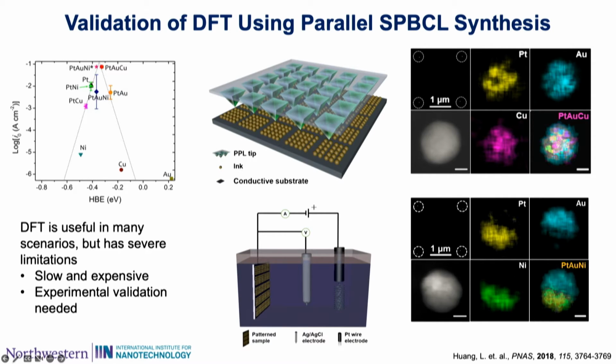And if you're not used to looking at these, this is looking at basically hydrogen affinity to a surface. And no big surprise that platinum is really high. That's the material of choice today. That's what everybody would like to replace. If you look at the apex here, platinum gold nickel and platinum gold copper had not been considered before. Those are two of the compositions we made.